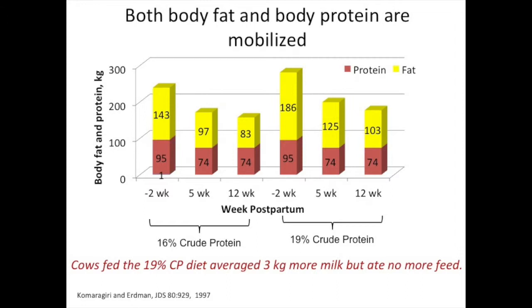So how much gets mobilized? Well, in this example, this was almost 20 years ago, we were interested in looking at the amount of lactate in mature lactating cows, going from the dry period, and where we took our measurements were 2 weeks prior to estimated calving date, then at 5 weeks postpartum, and then at 12 weeks postpartum. And we fed cows 2 different diets. One that had 16% protein and the other that had 19% protein. And we reasoned, and we were right about that, that cows fed higher protein diets would mobilize more body fat and more body protein.